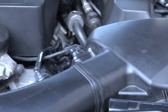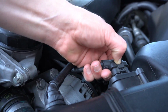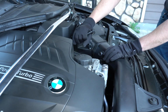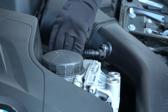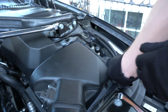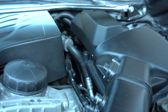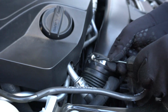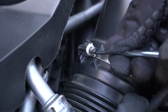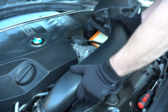You start by removing the MAF sensor and the vacuum line. Next, there are going to be four clips. I actually lost two of mine, but you just need to undo those clips. Then remove this clamp right here with a flathead screwdriver. Then remove the intake.